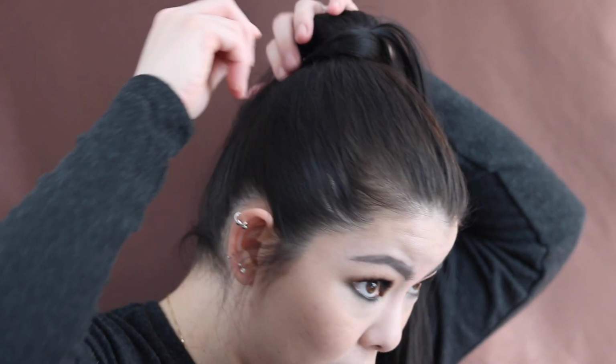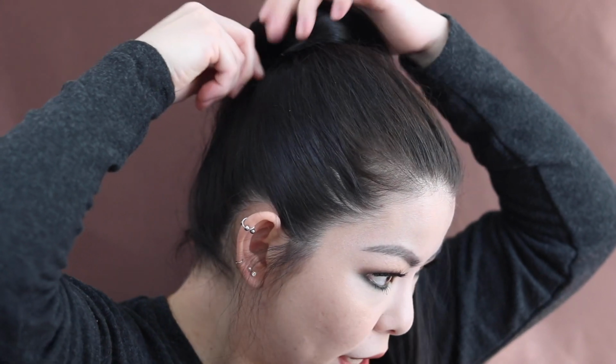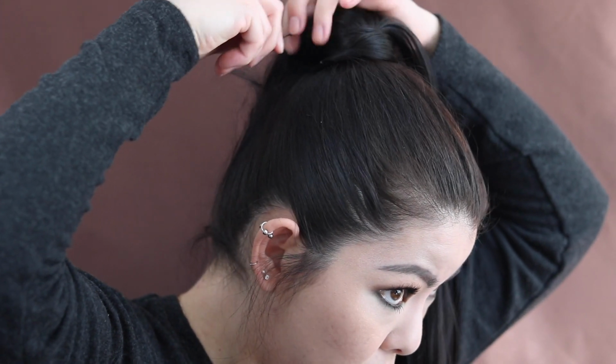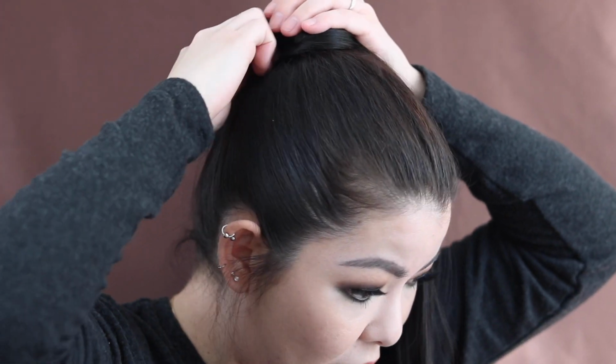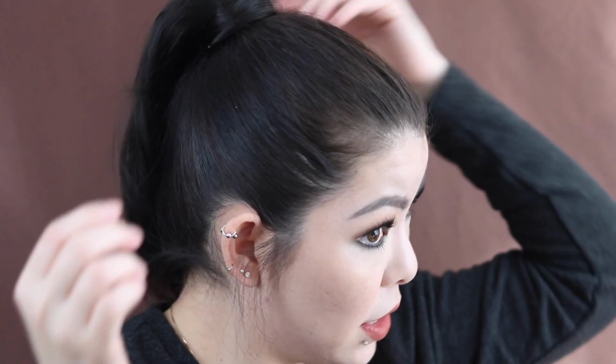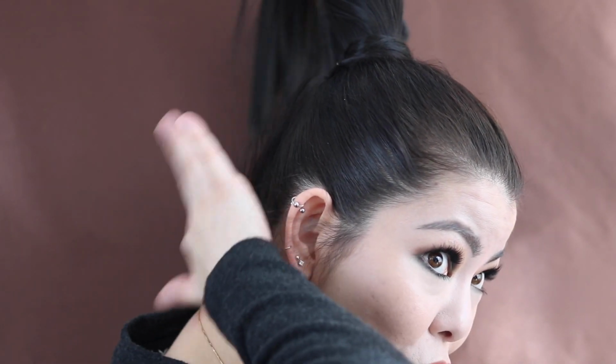Ooh, that actually took only one bobby pin, which is really surprising because anything in my hair takes so much just to hold it, because my hair is just unruly and it never wants to cooperate with me with anything. So I'm really surprised it only took one bobby pin. Okay. This looks really messy. Sorry about my flyaways, but they just don't want to stay down. But no one's looking at the back, right?